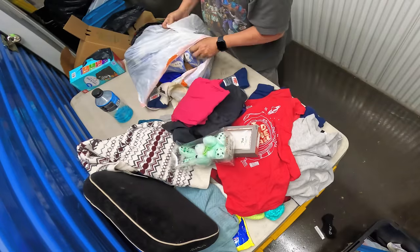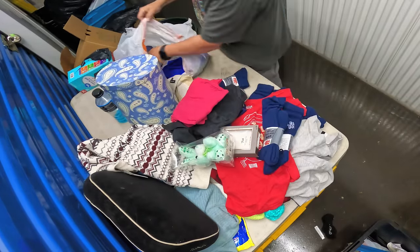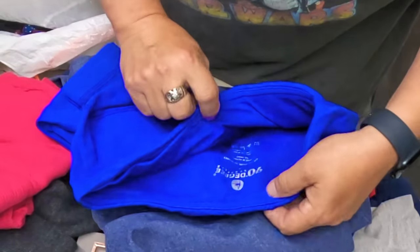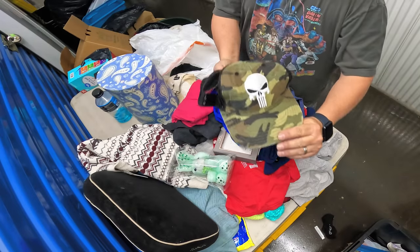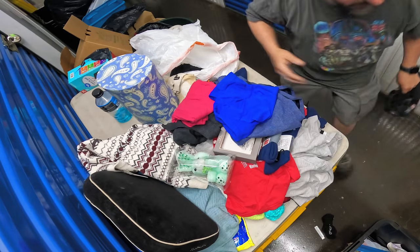Bless you. Well, what's this? Some more of those socks right here. Some more uniform pants for post office. Come on, Lululemon. Nope, 90 Degree. Oh, that's a cool one, though. Punisher hat. Marvel. I still like my post office hat, though.